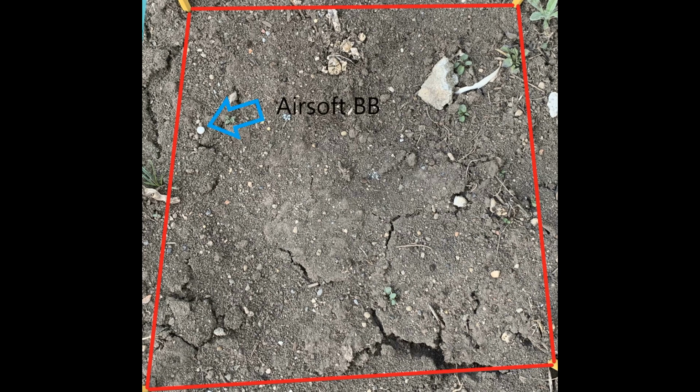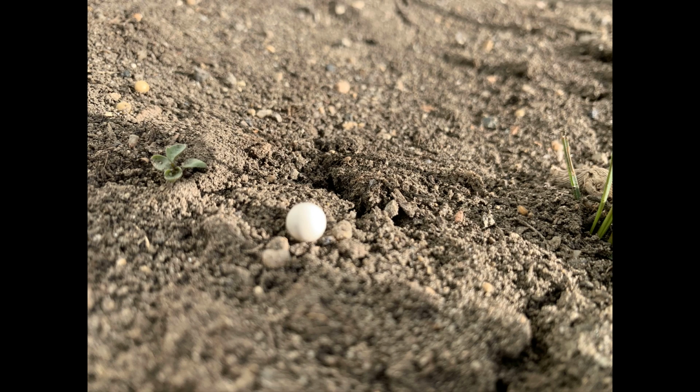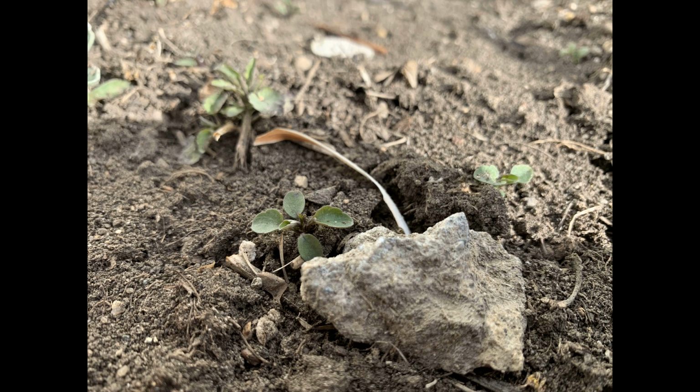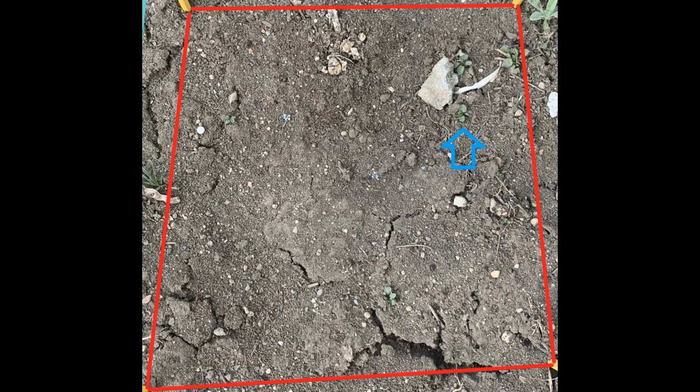Something that I started to realize were things like this airsoft BB. When I zoomed in close and started looking at them through the lens of a camera, and especially just getting down and looking at them, they took on a different shape. Take this rock here, for example. Just looking at it from above doesn't give you much, but you get in there and look at it, and it takes on a new meaning almost. It becomes something else when you get into this close-up view.